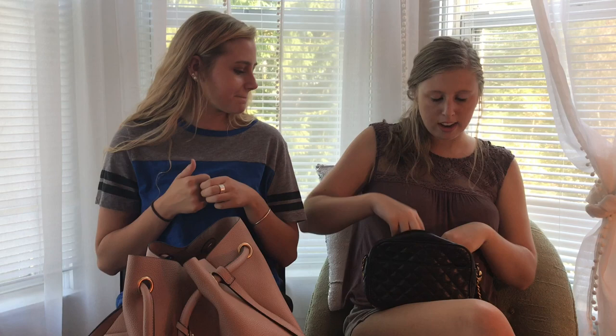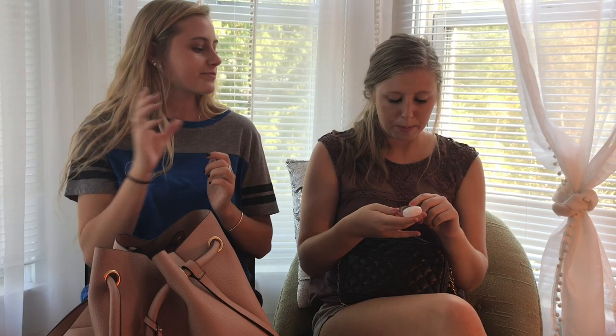Okay, the next thing I have is actually hand sanitizer, because I'm a germaphobe. And it's from Bath & Body Works, and this scent is Peach Bellini. Smell good? Yeah, it's good.